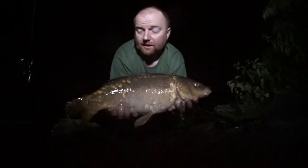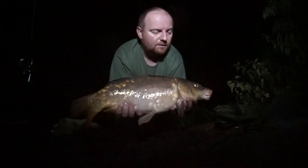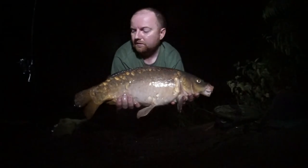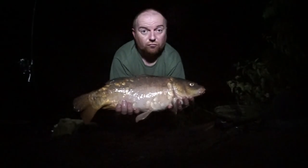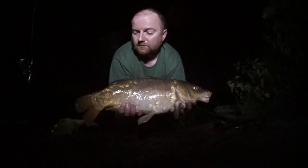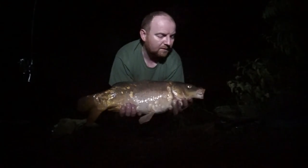There you go, it's the middle of the night. Eventually the fish settled down and we pick this up. Little mirror. That'll do. Hopefully I'll catch some more. That's right in the margin underneath the tree. Not a monster, still a fish. Better put it back now.